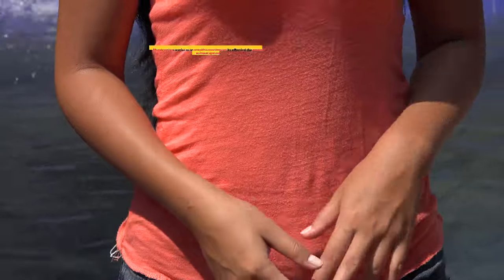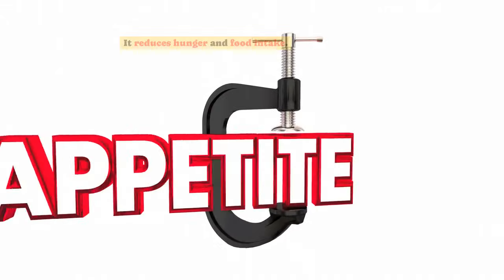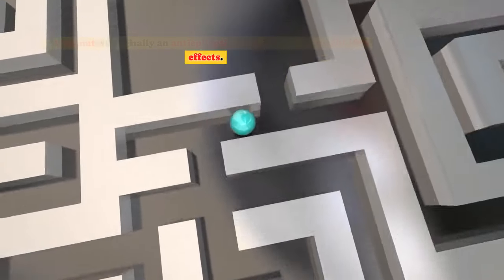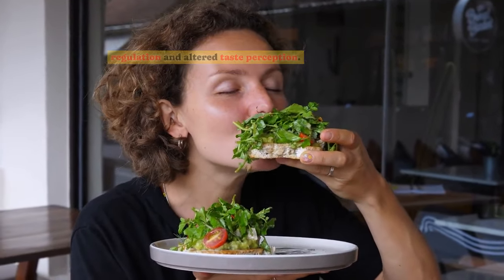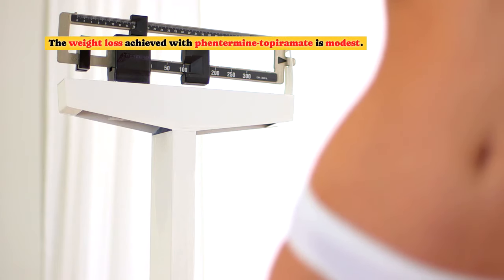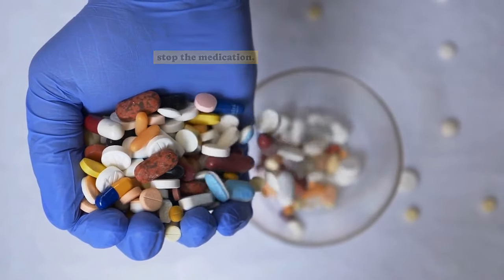Mechanism of action. Phentermine works as an appetite suppressant by affecting the central nervous system. It reduces hunger and food intake. Topiramate, originally an anti-epileptic drug, also has weight loss effects. Its exact mechanism is not fully understood but may involve appetite regulation and altered taste perception. Weight loss benefits. The weight loss achieved with phentermine topiramate is modest. If less than 3% weight loss is seen after 3 months, it is recommended to stop the medication.